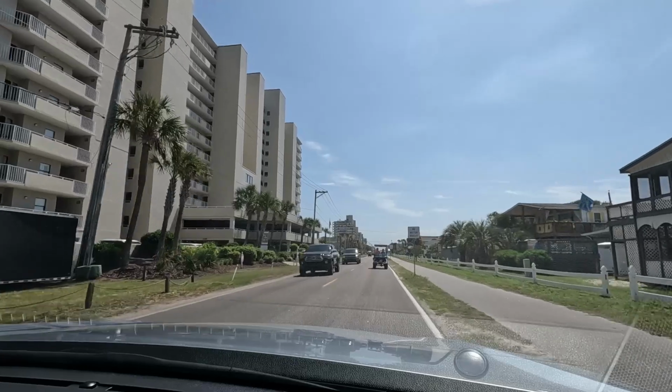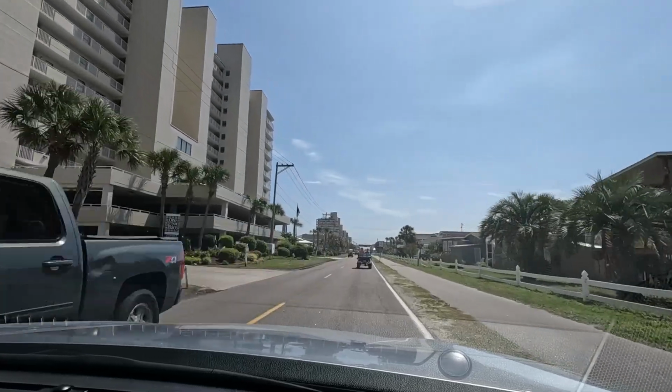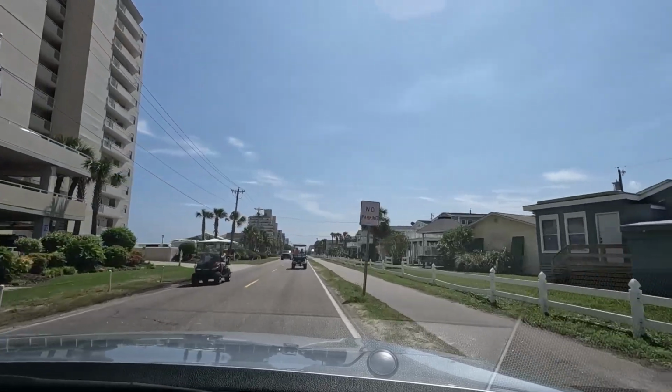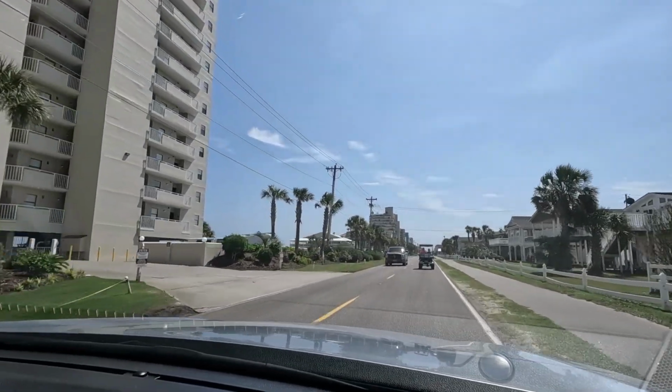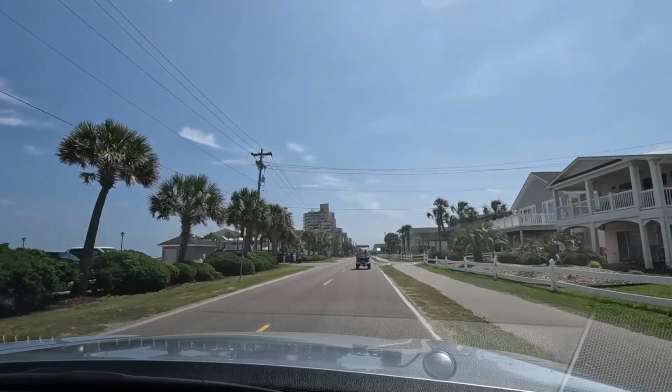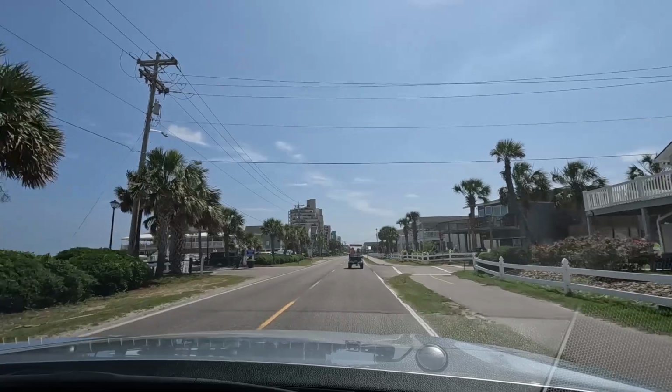I kind of feel sorry for these houses over here. At one time they probably had a gorgeous view of the beach, and then these large hotels and condos get put up across the street and they lose their view.